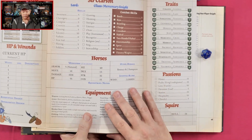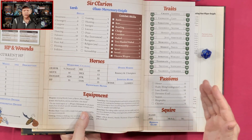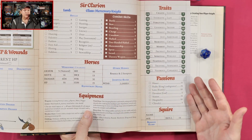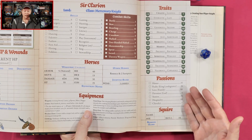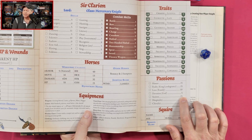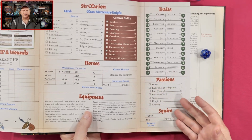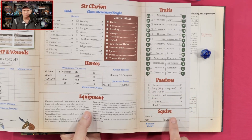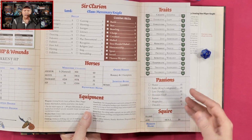Passions are very similar, although we do not have like the flip side to a coin. So as far as Sir Clarion here, one of his main passions is honor, and then fealty to his king, love for family, devotion to God. He's not very devoted to God. Station in life, hospitality, chivalry. So we have all these different passions. So different characters are going to have different passions. Honor is a given. They all have honor.